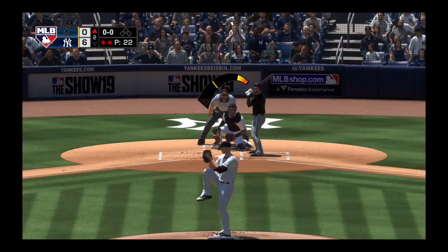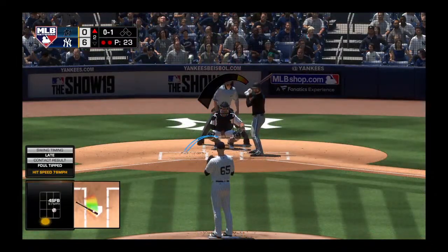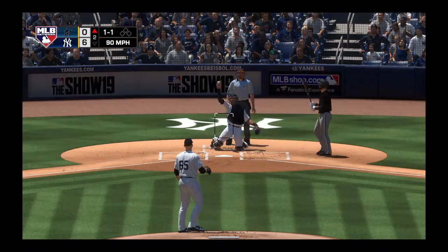Standing in now, Austin Dean. Yes, he pops the first pitch foul behind the plate. He'll work on keeping this top of the second alive. And this one's downstairs. It's a ball and a strike.